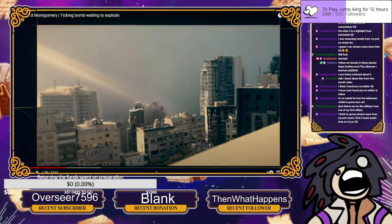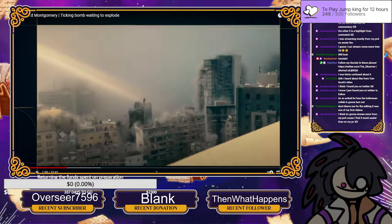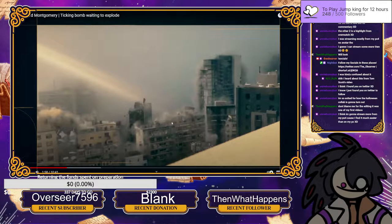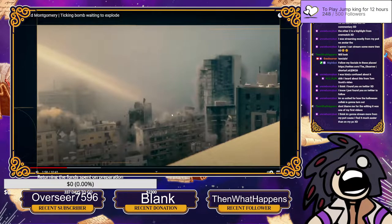Because you can literally see the buildings evaporating right over here. See what I mean? Look at this blast. Look at this. That was an explosion. I saw it from several angles because I discovered a few videos about this on TikTok, or was it Shorts? Something like that. I discovered videos about this explosion in Beirut and it was pretty terrifying to look at.